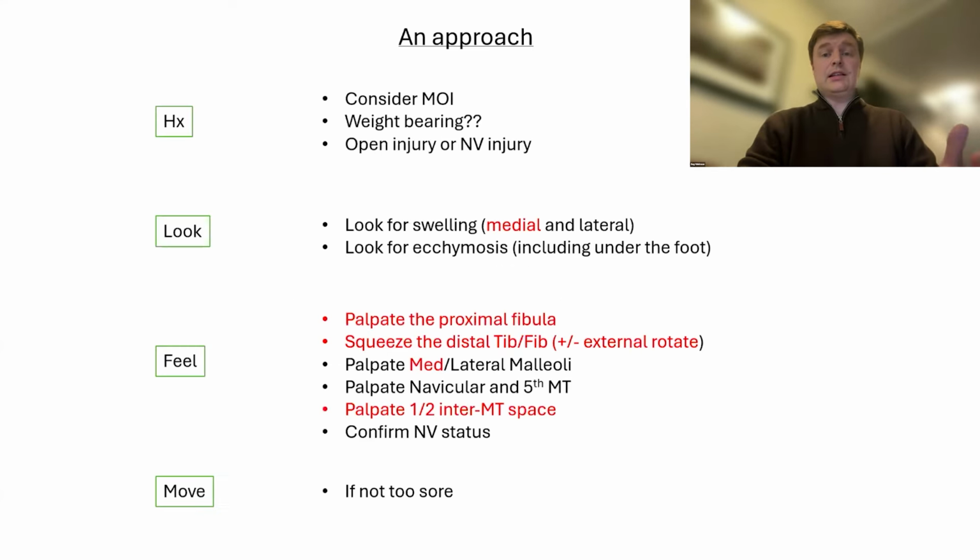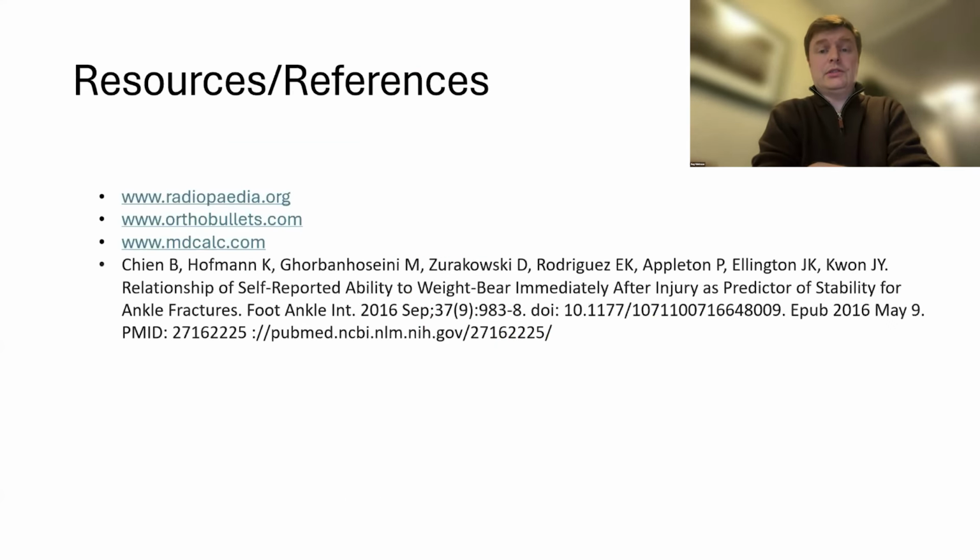The next slide just has that final approach again, just the key things that I think we need to be looking for in red. And on the final slide, just the resources: Radiopaedia, OrthoBullets and MDCalc are great.